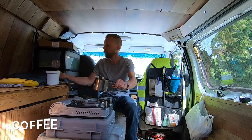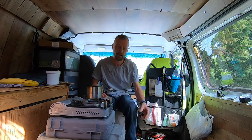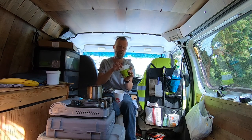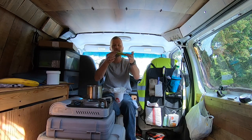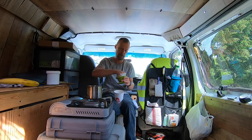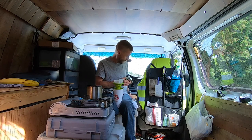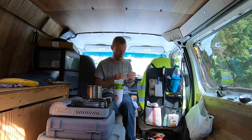I was just getting started making some coffee here for the morning. I got my super handy drip filter here that I got on Amazon. It's just a silicone drip style coffee maker type thing, and it collapses, which is really cool. I love this thing. So I just throw the filter in there, put it on top of a cup, and then I take my coffee. A nice strong cup of coffee to start the day.